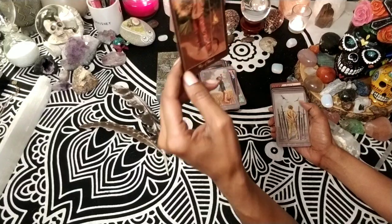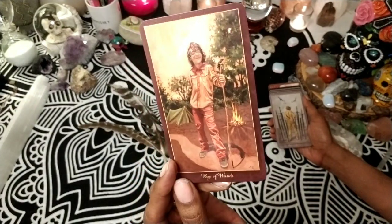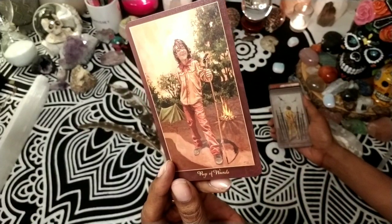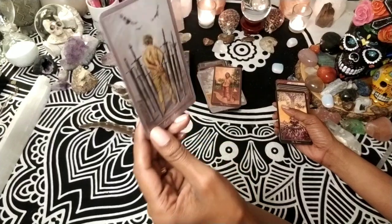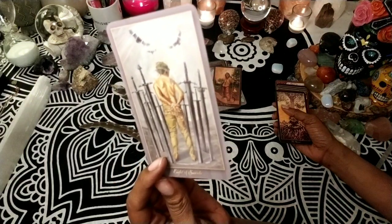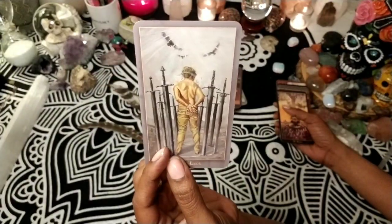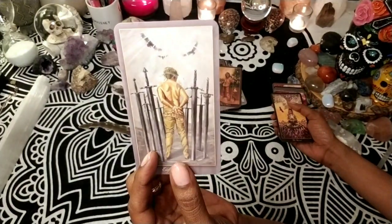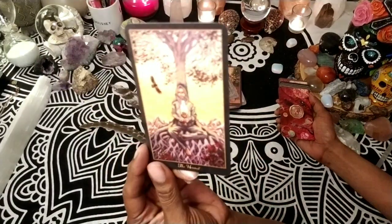Page of Wands. Love that Page of Wands. Got a little fire going. Eight of Swords. Interesting. He's not facing us. He needs to also turn around. I love this Hermit card.